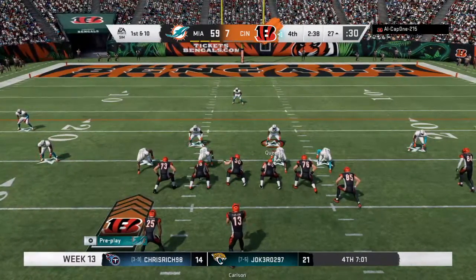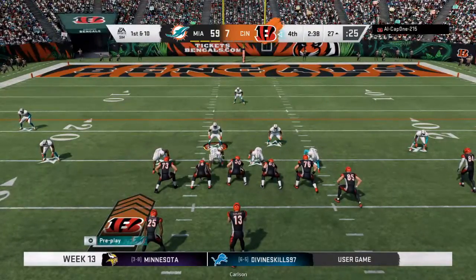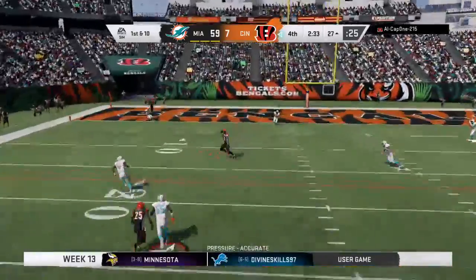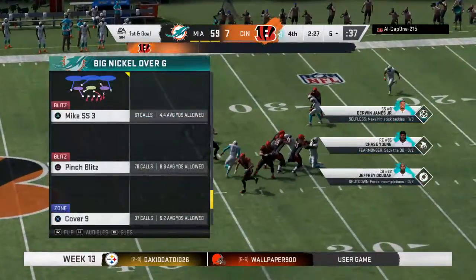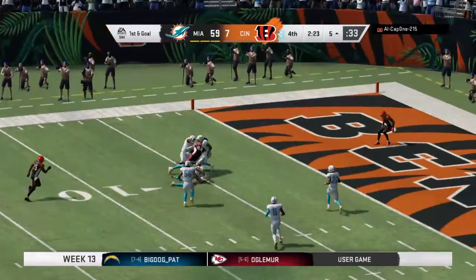Watch tight end. Watch tight end. Tight end's right. Tight end's right. Hey, we got 4. Let's go. Throwing on first down. Carlson. Open man is Bourne. And he gets it all the way down inside the 10 and mark him at the 5. 23 yards, the final tally.